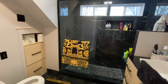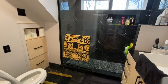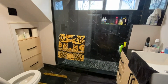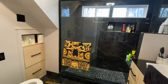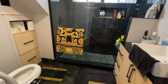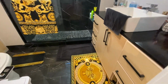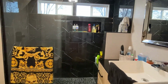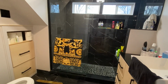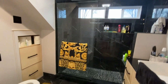Ta-da! This is it, you guys. Oh my word, I can't believe that it's actually finished. Well, almost. There are a few more details that we will have to finish up, like the drawer down here has to be fixed. And we've got some stuff over here in the corner for the shower. We'll have to seal that, and I think there's more silicone we need to add, but I'm not sure.